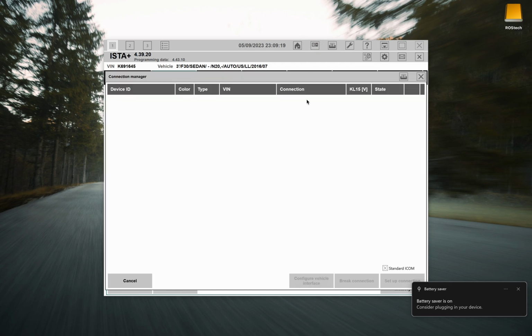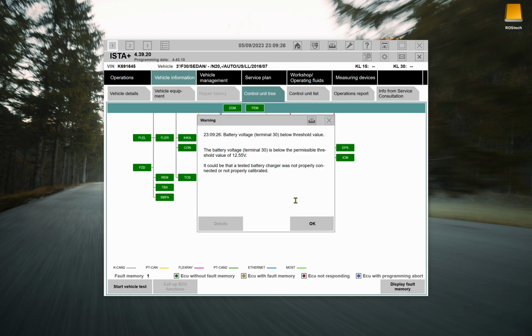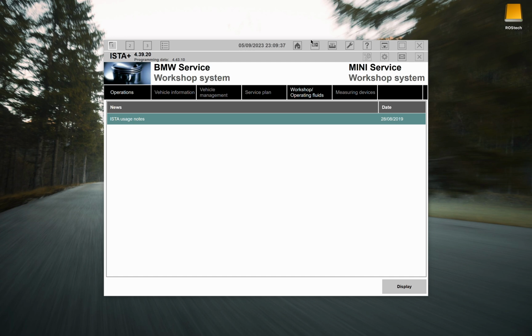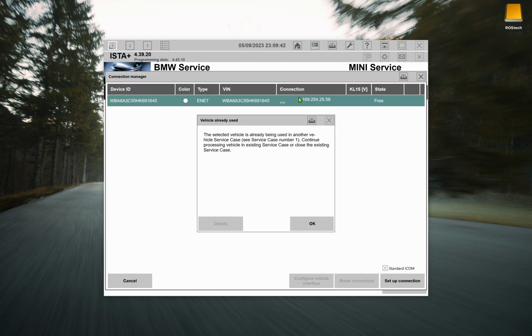Nonetheless, we go back into IHKA and we do our connection, and then we're just going to get out of everything, go back in, read out the faults again, and see what comes back. All right.